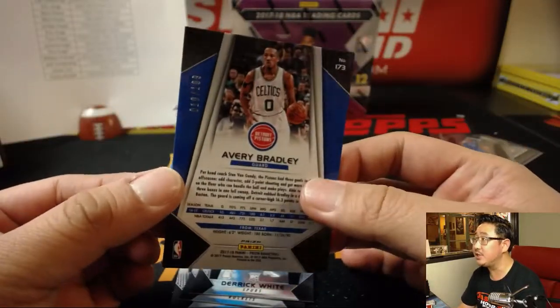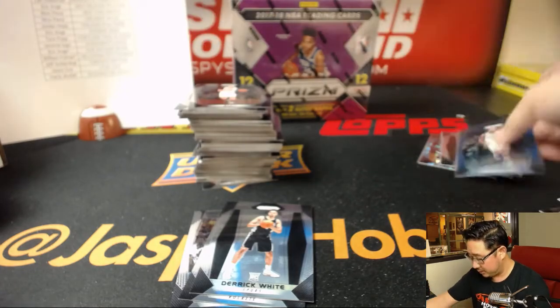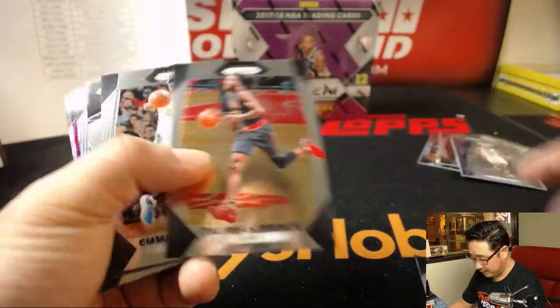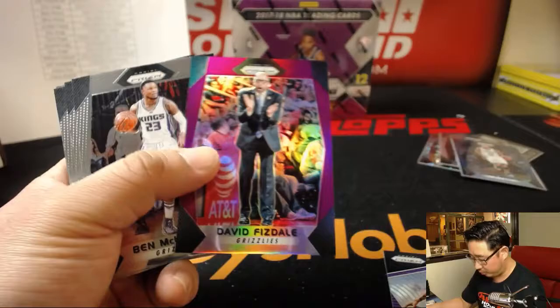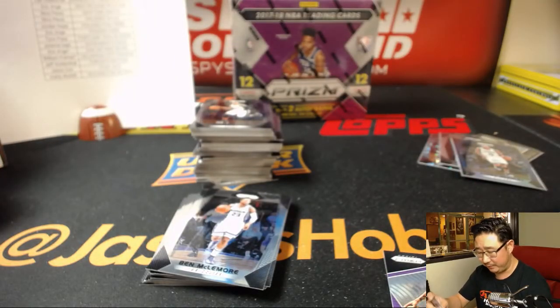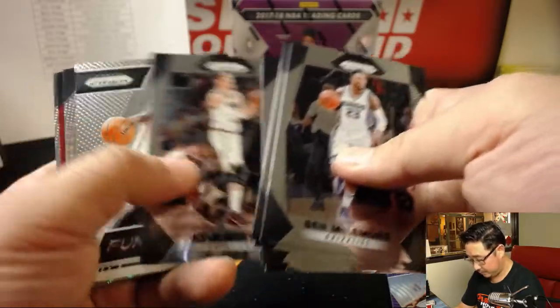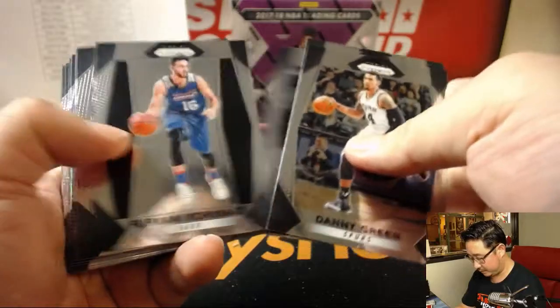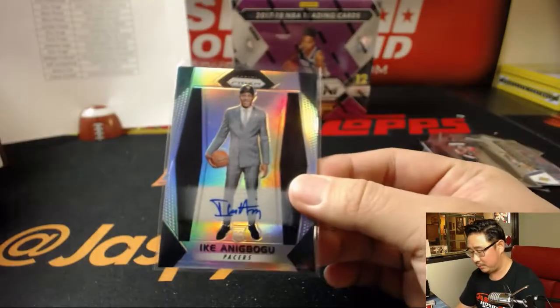Avery Bradley, Pistons edition, out of 199. Caleb Swanigan. Kyle Kuzma's been playing excellent. Trevor Ariza and David Fizdale, who I believe was unceremoniously let go a couple weeks ago, right? I don't think Fizdale's coaching Memphis anymore. Take that for data. It's Kyrie Fundamentals, Wilson Chandler, and Nicolas Batum. Haven't seen the autograph yet, right? No, I don't think we've seen it yet. Maybe on this side. There it is, Anigbogu, for the Pacers, rookie auto. And that'll go to Landon.